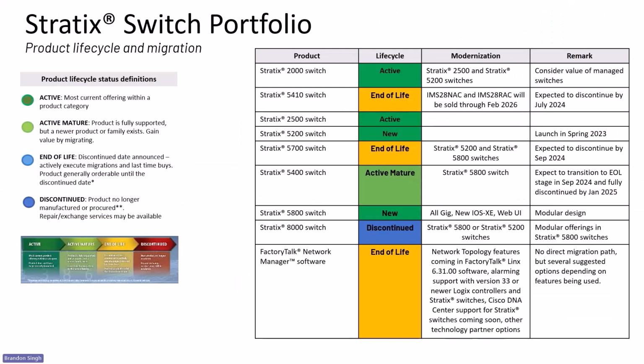So those are all of these switches that are available today. All of the switches are in various lifecycle statuses currently. So the Stratix 5410, the one at the high end, the rack mount switch, has been moved to an end of life status, actually at the beginning of this month, beginning of March, and it is expected to be discontinued by middle of the summer of this year, July 2024, with the exception of the two higher end catalog numbers within that family of the 5410, the IMS 28 NAC and the IMS 28 RAC.